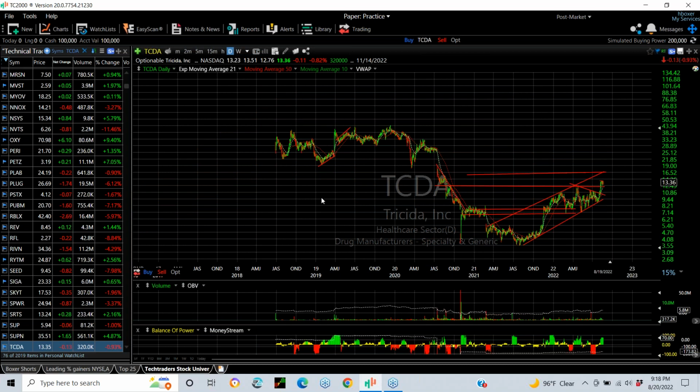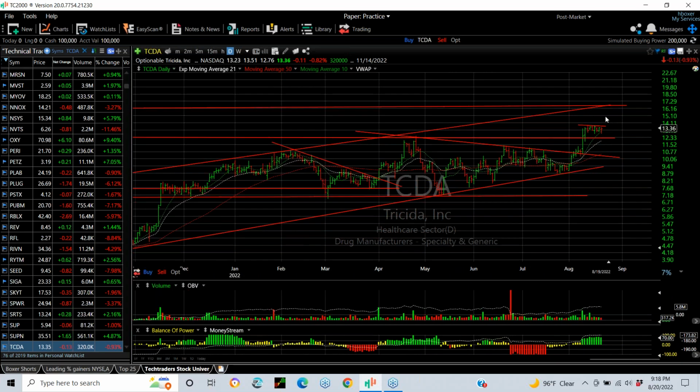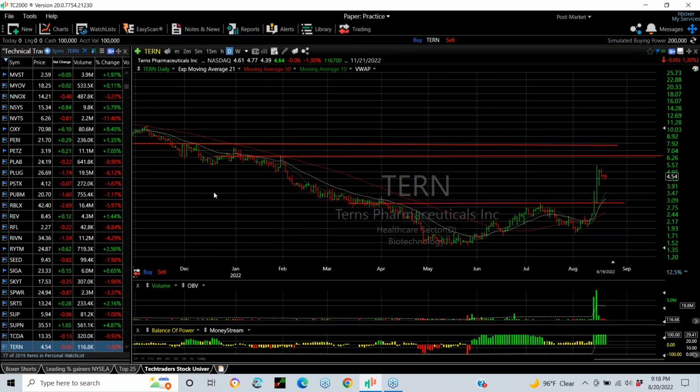PCDA swing, breakout, pullback wedge, right there. Popped out, ran to the resistance, backed off, retested support. Held it well from the coil, broke out. Look at that flag. Next target, 16.5.